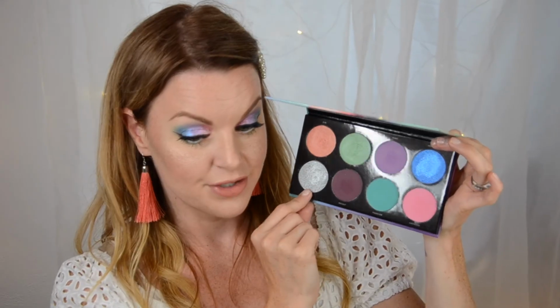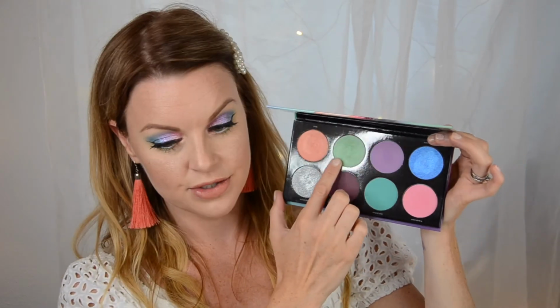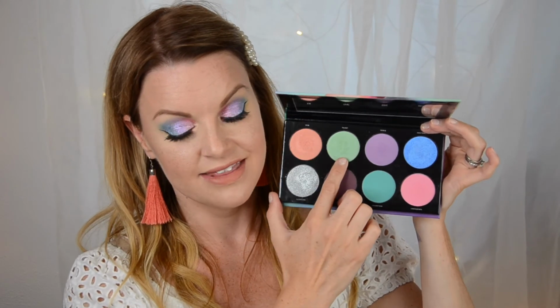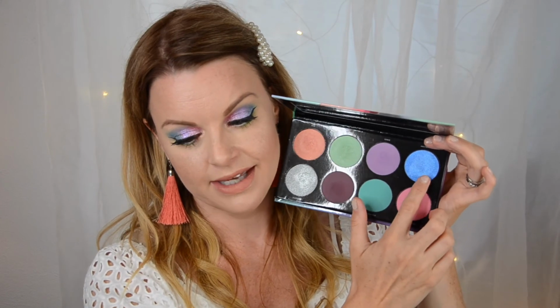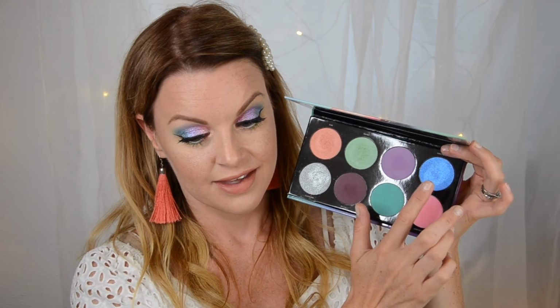You have a very glitter shade, this super pretty silver, and you have these two that are more like a satin finish, but this is a peachy one. You know I love peach, and this is like a grass green. I love grass green. And then you have this more like a topper, or it's not opaque at all. You can see your skin through it. I don't know how to explain it, but it is a very pretty color. I think you can build this one up a little bit and put it on top of the other shades. I just think this is a very, very pretty palette.